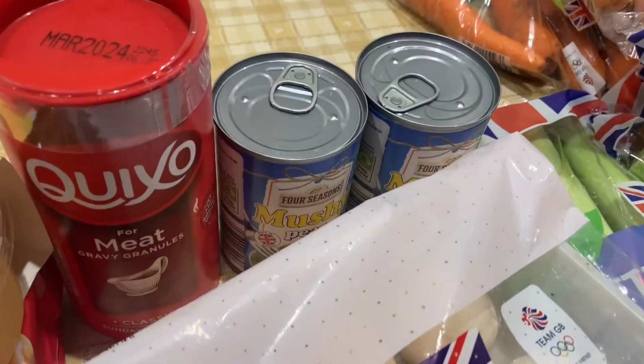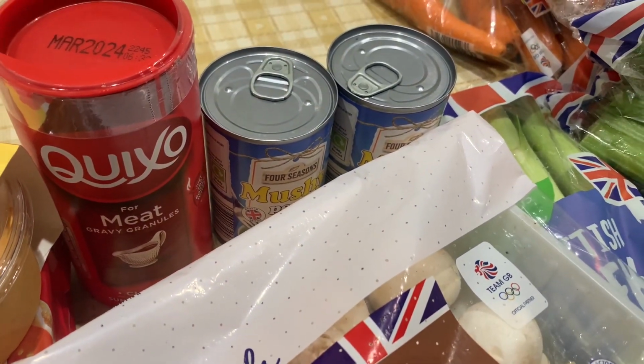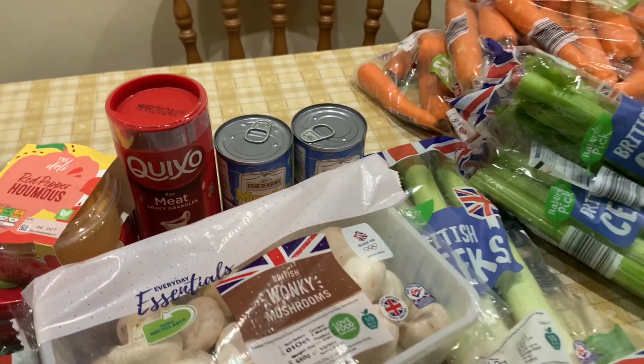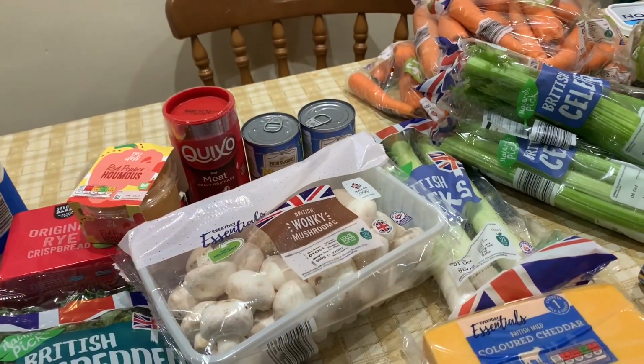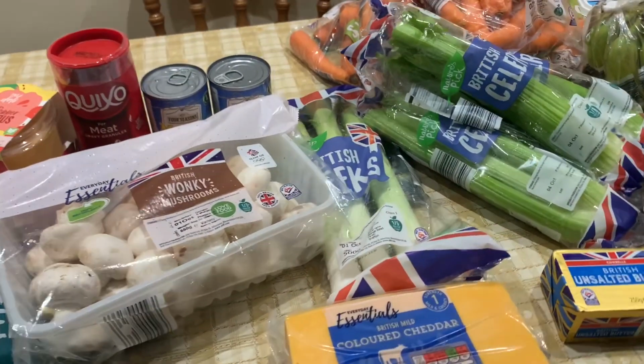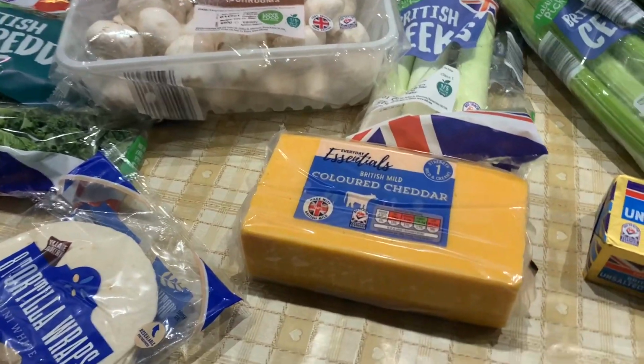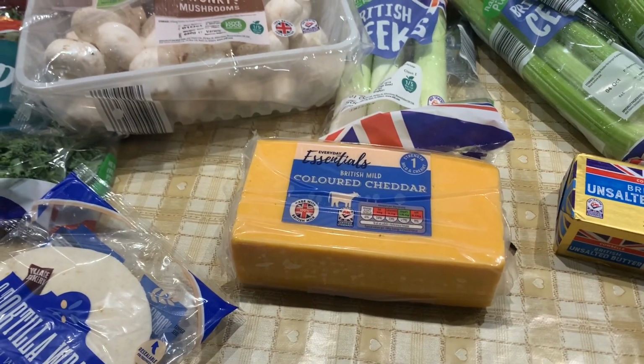Oh, we've got mushy peas at the back there, which is for the pork chops and mushy peas, which came in at 30p. I think that's what that meal was for, but anyway, it's on the menu plan for this week. Then I got some leeks for £1.39 because I'm going to be doing a Scotch broth. The cheddar came in at £3.99. That was an expensive one.